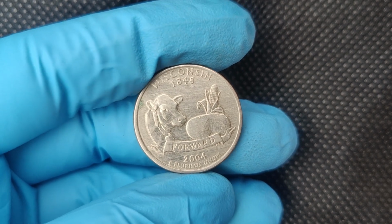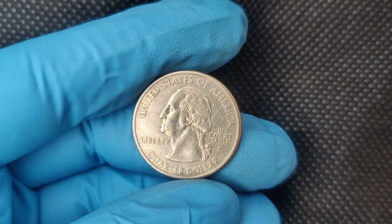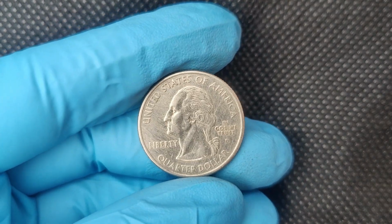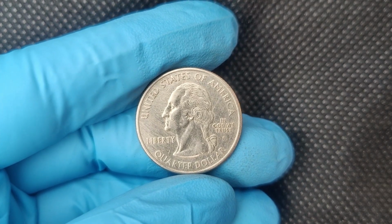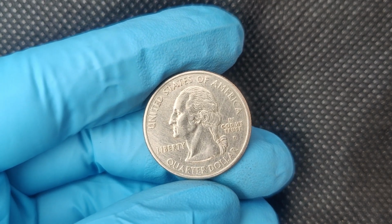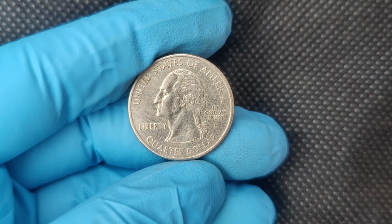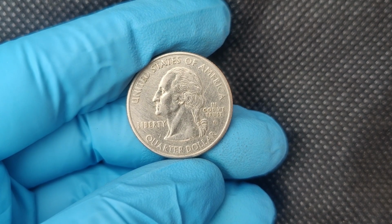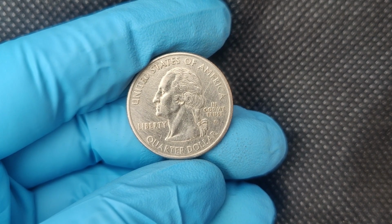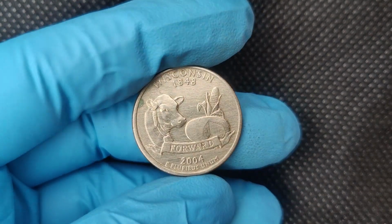the final price. Currently, the market for error coins is hot, with some of these rare 2004 quarters still bringing in tens of thousands of dollars. If you're thinking about selling or buying, keep an eye on recent auctions and coin marketplaces for up-to-date information on pricing. So, whether you're a seasoned collector or a casual coin enthusiast, the 2004 Washington quarter could hold the key to some serious cash if you find the right one.